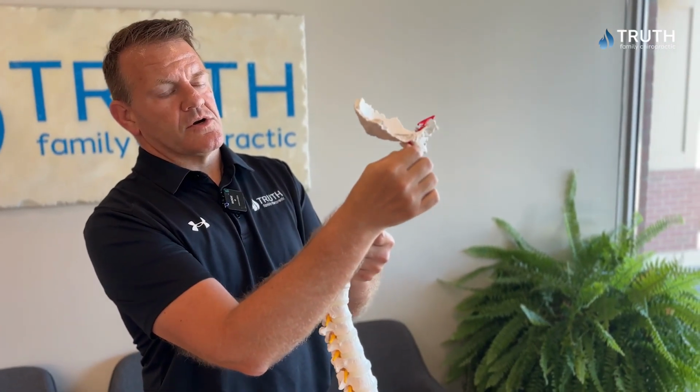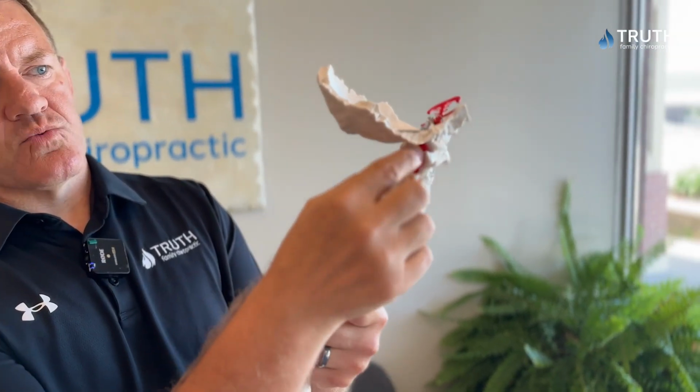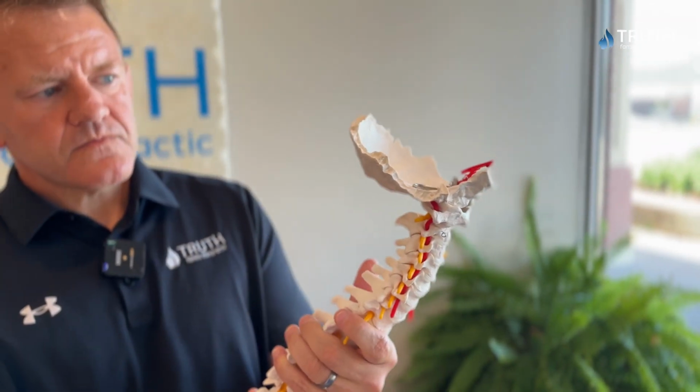If you look at the spine here, I want to give you some anatomy. So here's the back of the skull. There's that upper cervical, or the atlas, the 2 nerves that come out, and the brainstem is right in that area. And like I said, those cranial nerves control all the muscles in that jaw.